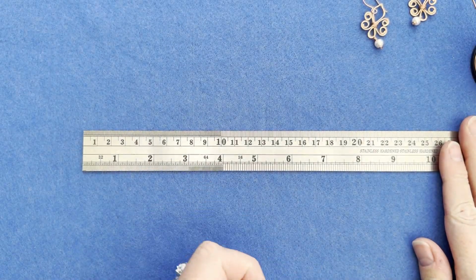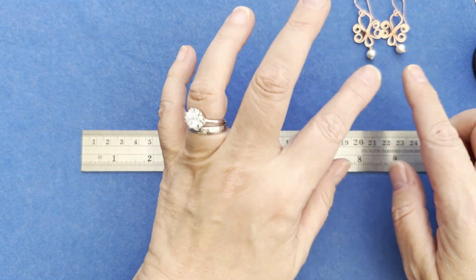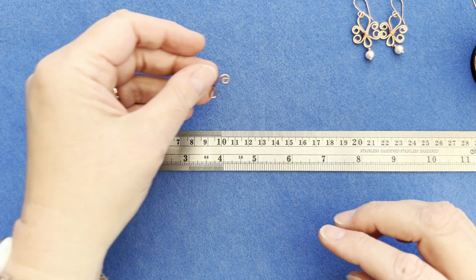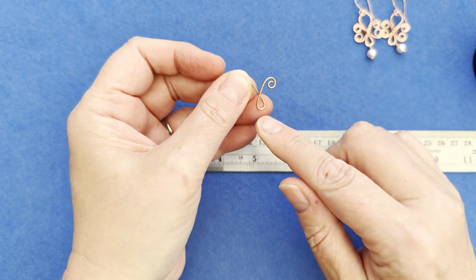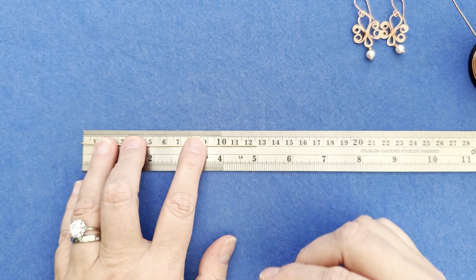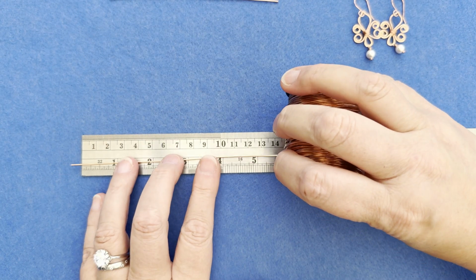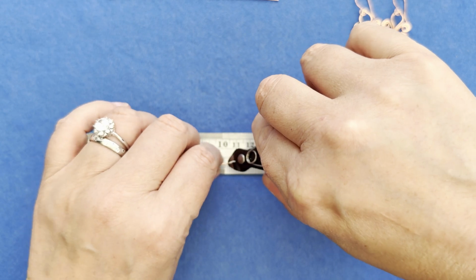Righty-ho, let's get going. So like I said, to make these, you're going to need to make the components at the same time. So I've made these here. I'm going to be making the second pair of components, of little units here, so we can measure against, so that they're exactly the same. All you're going to need to do is cut off 2 pieces of wire per earring. So you're going to need 2 lots of 5-inch and 2 lots of 4-inch, give or take, because you're going to be snipping a little bit off, but that's fine.